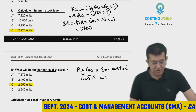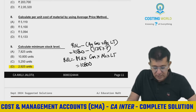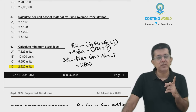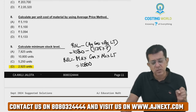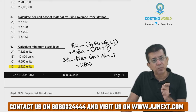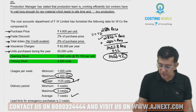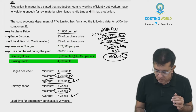Okay, fine. Further, in this case, calculate the cost per unit of materials by using the average price method. Now see, this is important for me. Now when we all did our material costing, right in the beginning, we did this part. Whenever you compute the cost of materials, first of all, include all your costs. I guess this figure will include all my costs. First of all, net basic cost plus the duties plus the insurance.